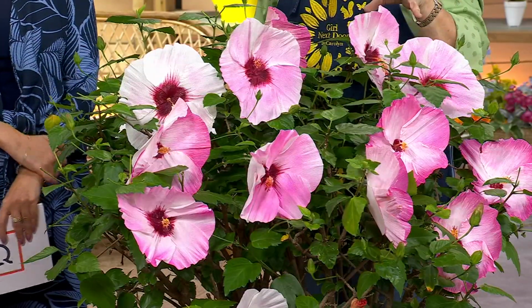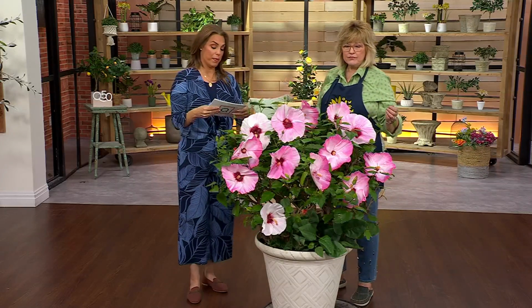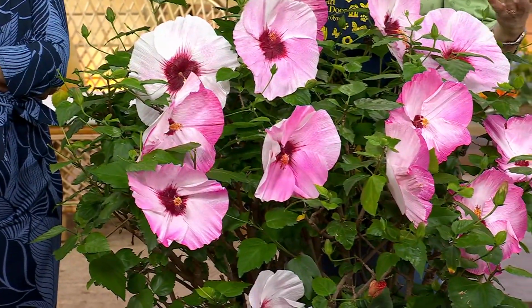Just make sure that they're in a big enough pot. If you're going to put them in a pot, it needs to be about 18 to 24 inches wide, like a big whiskey barrel. And they will get no bigger than 3 to 4 feet. Yeah, 3 by 3, maybe a little closer to 4. But most hibiscus with blooms this big are really big, like 6-foot tall plants.